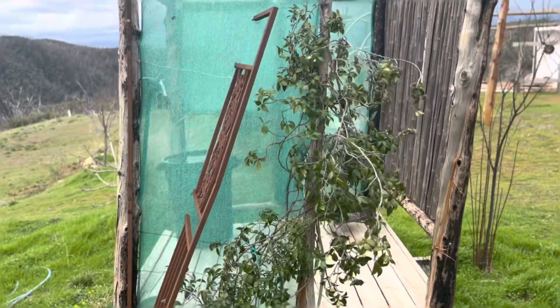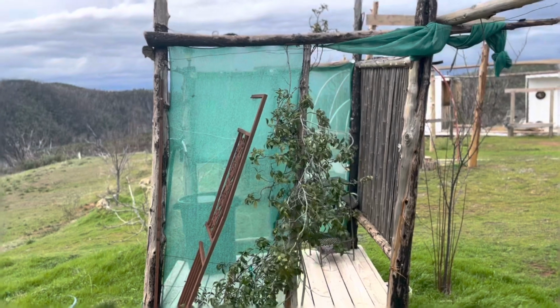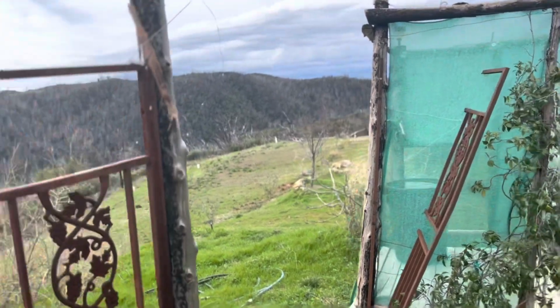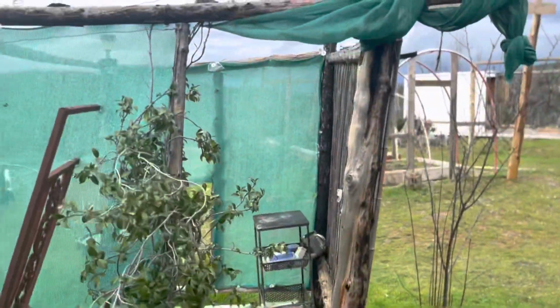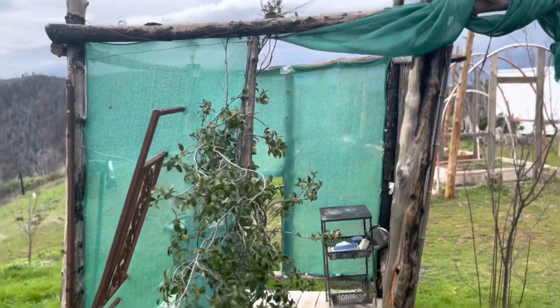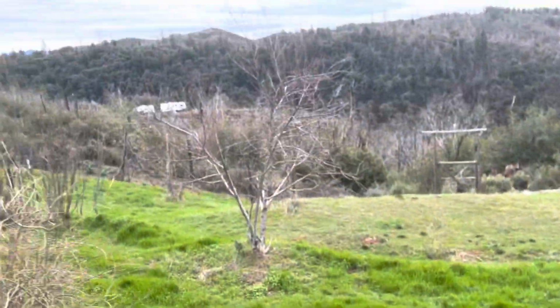Looks like all this wind has definitely pushed the shower back. The wind gets crazy from this way over here. The leaning shower of the Sierras. The water barrel's completely full with cold mountain water.